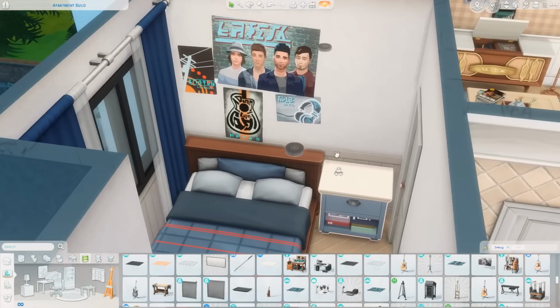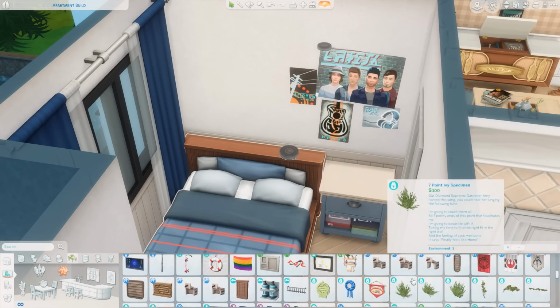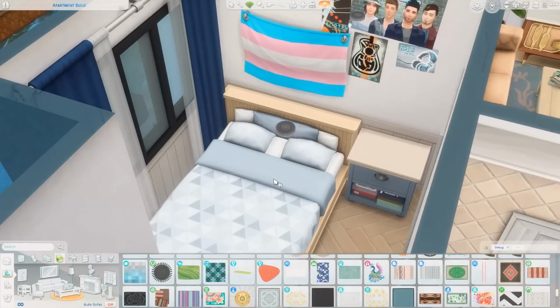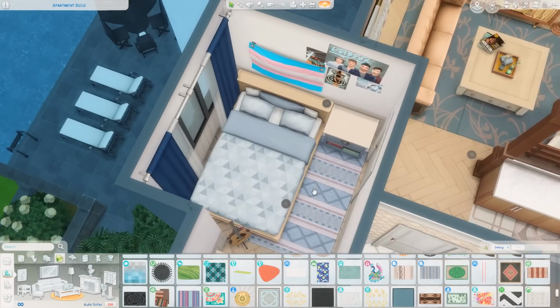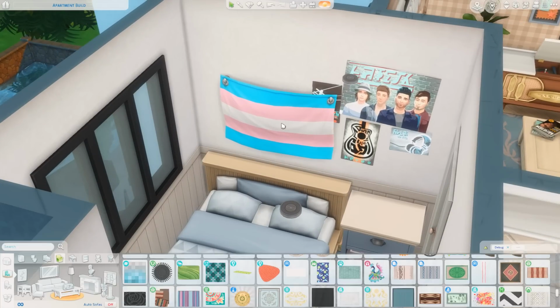But I do add a guitar, and we were thinking that these posters up above the bed were of the grandson's band. I thought that was so cute, and of course we had to add the trans pride flag in here. I ended up moving stuff around, making the posters a little bit more prominent, and I end up adding a corkboard in here as well, and a comfy rug right now, and I end up swapping out the curtains as well.